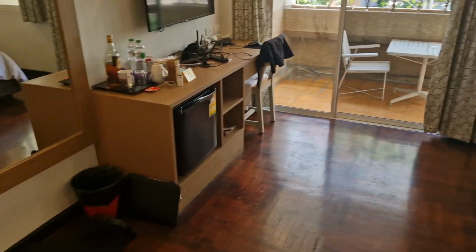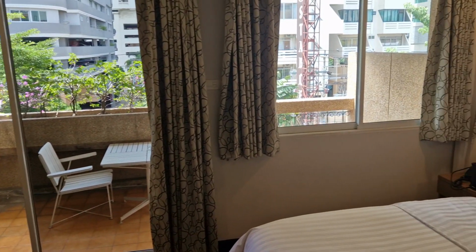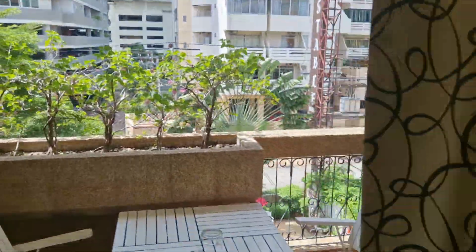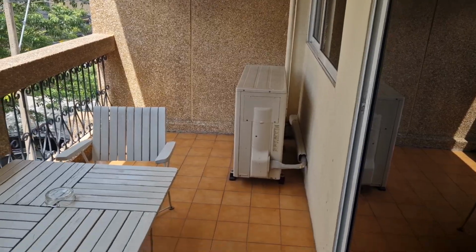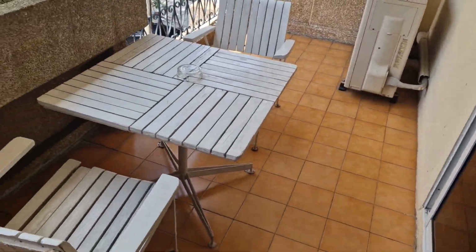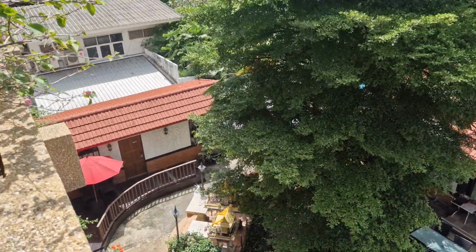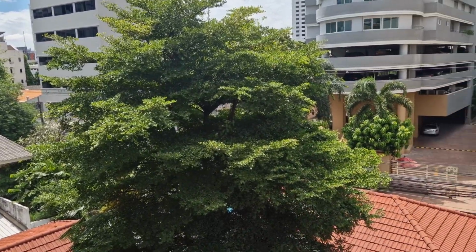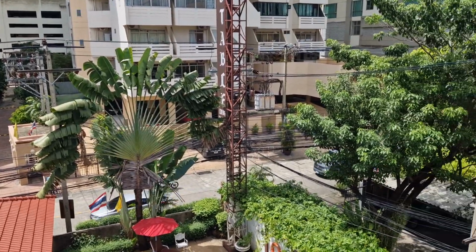I paid 1,400 baht per night for this room. As I said, it's not the cheapest room in Bangkok, but it's a very good location, quiet yet near to all the action. Huge balcony. You make yourself a cup of coffee and sit out there in the morning, and a great view of the pool. It is a little bit overlooked. I'm in a room facing the front. You can obviously go at the back and then you're not overlooked. Not as much anyway.